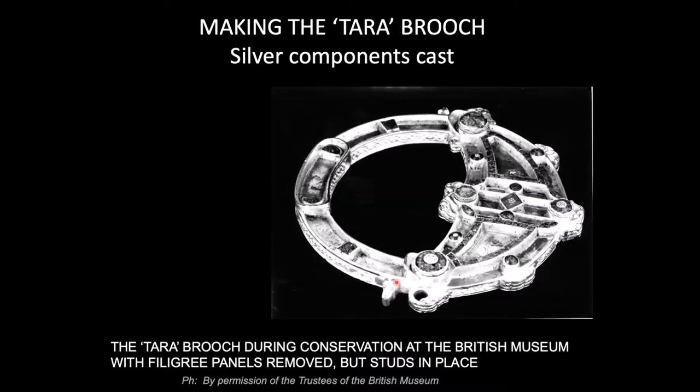But going a step backwards now to the making of these various components, in the main, apart from the chain, of course, they were cast. And they're cast in silver with sockets on the front, these sunken compartments. They would have been for the filigree panels. There's one there, there's another there, one there, and so on. Then, of course, you also have little cells to hold the studs. Here, all the filigree panels have been taken out. The studs are still in place there. And there's also some integral decoration there, which is cast.